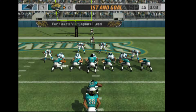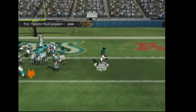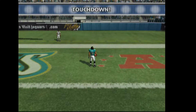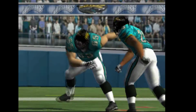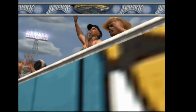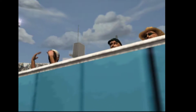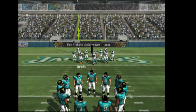Taylor, the deep back. Jones moves in motion. Blue 16. With a counterplay. Touchdown. This is one of those plays where you let the big guys up front just plow a path right into the end zone for you. This is a good special teams play.